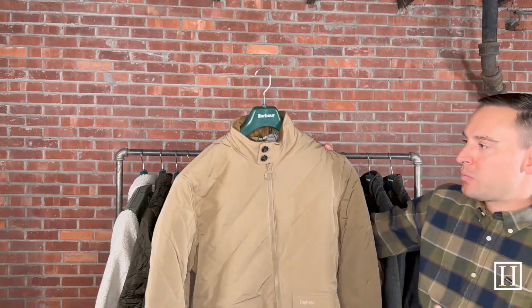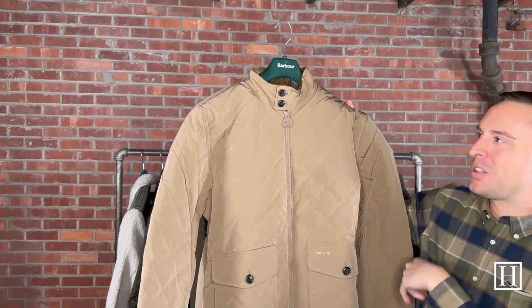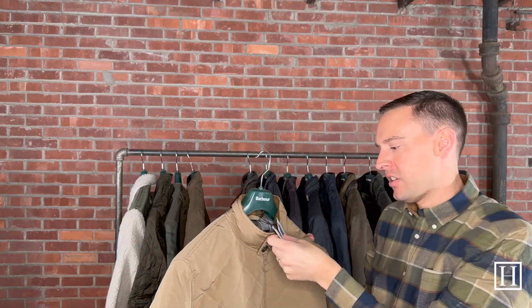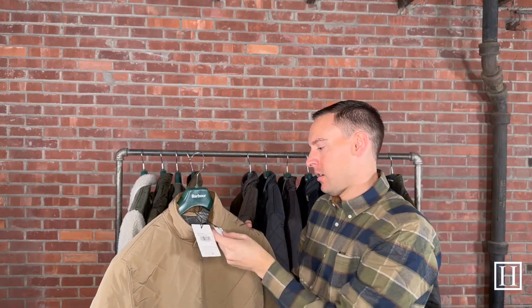Up next is a new one that we brought in. I really like the button enclosure at top. To me, it's perfect. This is the Hitching Quilt.